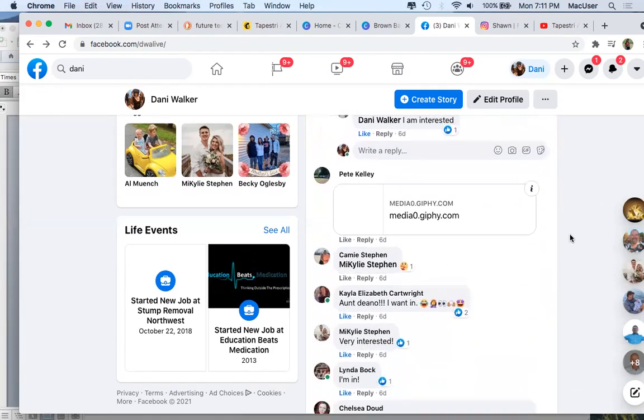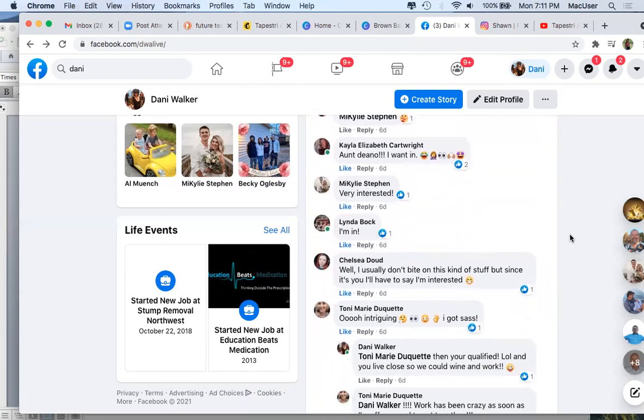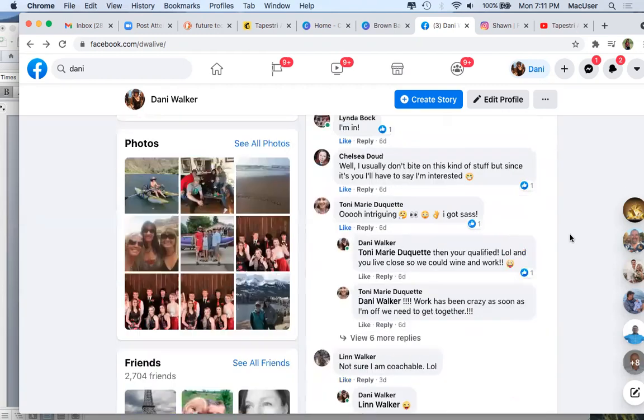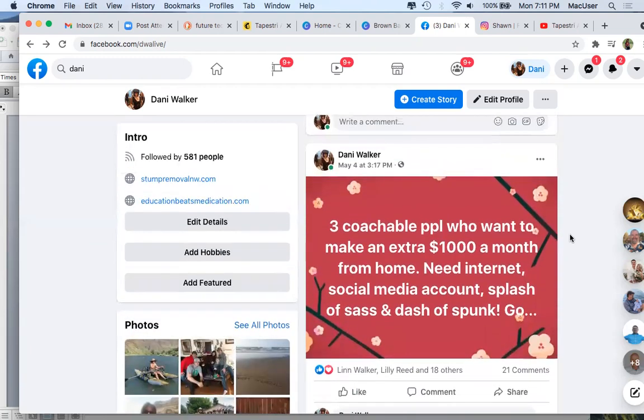So now I'm following up with all these people, right? Sending them information about what this is. How are they going to make an extra $1,000 a month from home? First they're going to make an extra 50, and then an extra 100, and then we're going to turn that 100 into 1,000, because once they make 100, all the ifs, ands, or buts that are holding them back will fall to the wayside, because they will be so excited that, holy cow, this works.